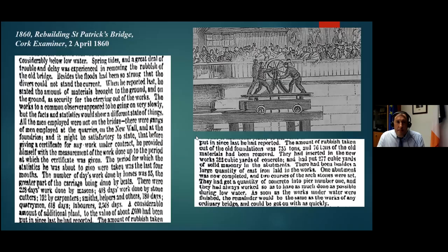Now, we do have loads of accounts by John Benson reporting to the Corporation of Cork on how he was getting on. I'll just give you one account. He said the amount of rubbish taken out of the old foundation was 753 tons and 76 tons of old materials have been removed. He also gives a sense that there were 228 days' work done by masons, stone cutters, carpenters, smiths, helpers, and others. One thing we don't really have is his relationship with masons in the city. I haven't come across it yet, but it's probably out there. His relationship with quarrymen, with laborers. You can see here that laborers spent 2,588 days. It doesn't tell you how many laborers, just the amount of days they worked on it. So that's just to point that out.